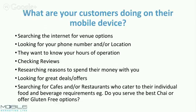They're looking for your phone number and or location. They want to know your hours of operation. They want to check who else has been there and what sort of reviews they've written. They're researching reasons to spend their money with you, and they're looking for great deals and offers. Also, they're searching for cafes and restaurants who cater to their individual food and beverage requirements. For example, do they serve fantastic chai or offer a gluten-free option? This is something that's becoming more and more popular, I'm sure that you've noticed.